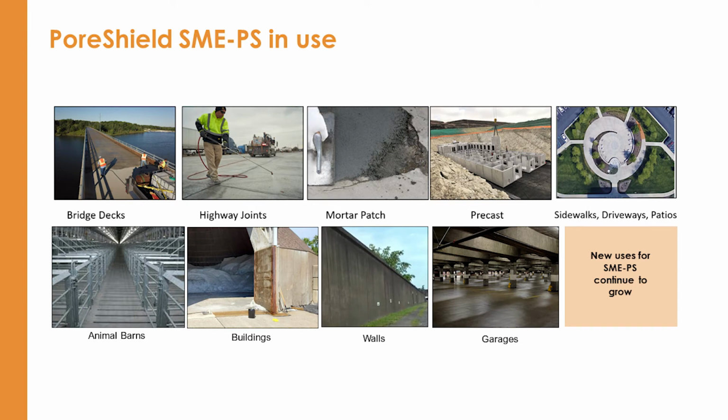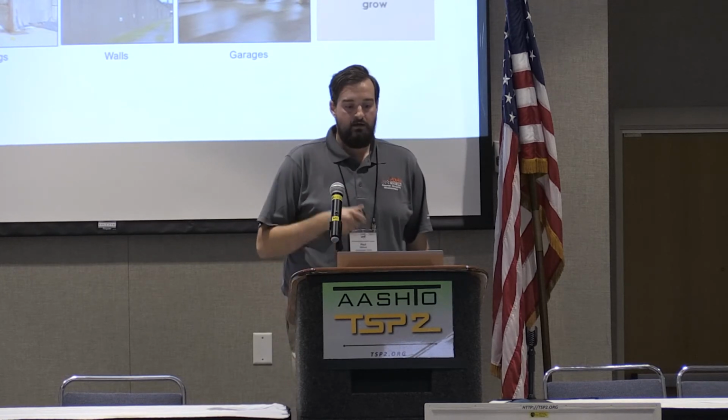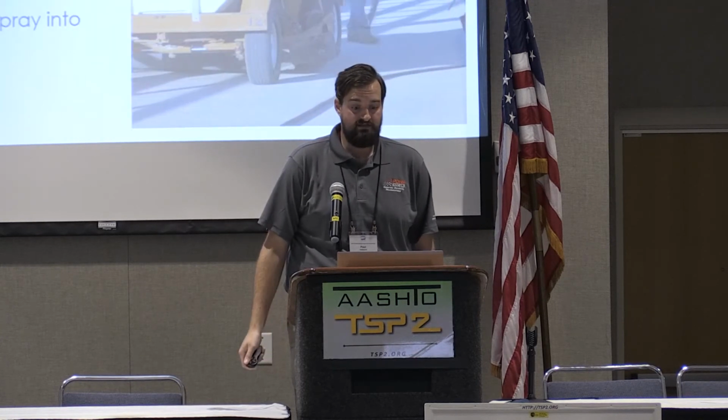Buildings, in particular salt storage buildings, have been a big one this year. We've done quite a few of those where people are putting in new salt storage units that are either concrete walls or block walls. Obviously a very corrosive, aggressive environment, so treating those goes a long way to making that building last longer. And then walls and parking garages. Really any mortar-based material. So if you have something that you're curious about and you think you could protect it from water and salt, reach out and we'd be happy to discuss that as well.